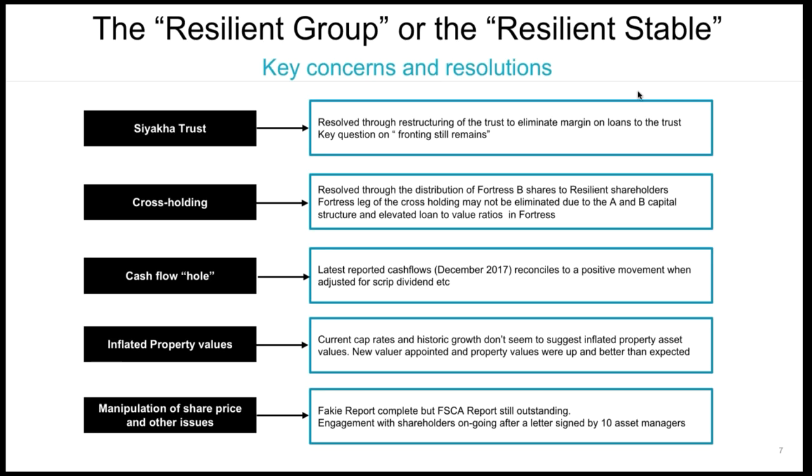The second point is the cross holdings. So what are cross holdings? Resilient invested in Fortress. Fortress invested in Resilient. So, why should they invest in each other? So Resilient sold the Fortress holding. There's no cross holding between Resilient and Fortress. So they've been quick to react to most of these concerns raised by the market.